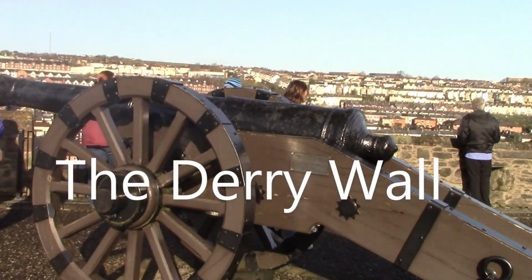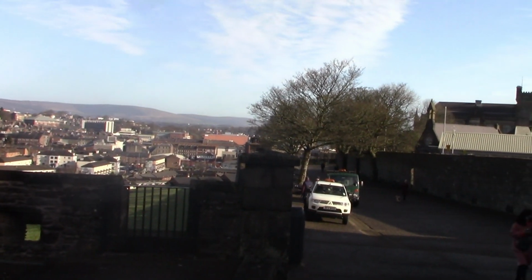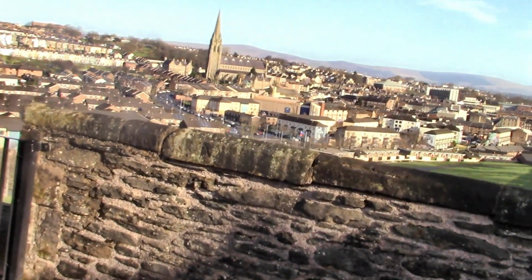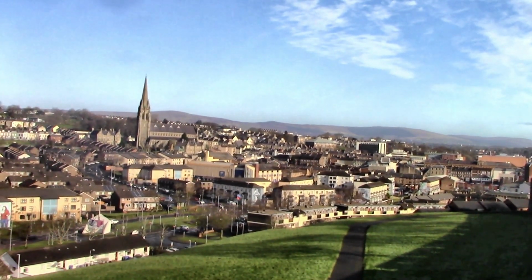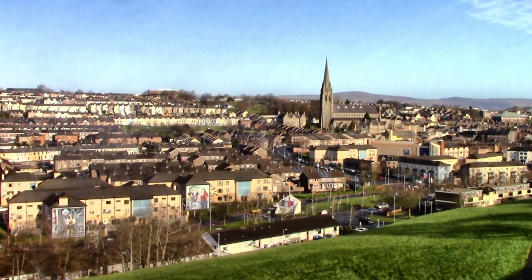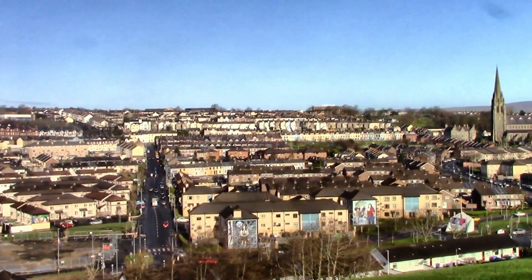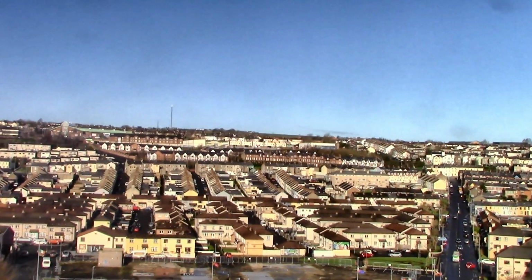Oh, look at the view. Wow. Just look at that. Isn't that amazing? Incredible. Look at all those houses.